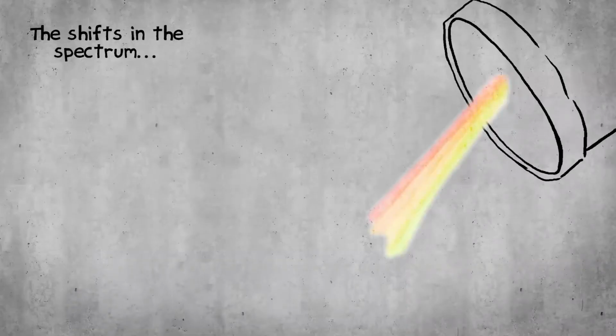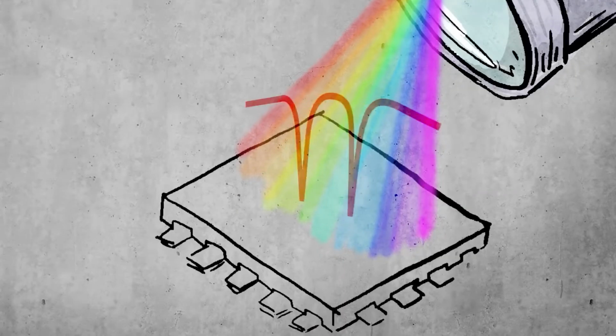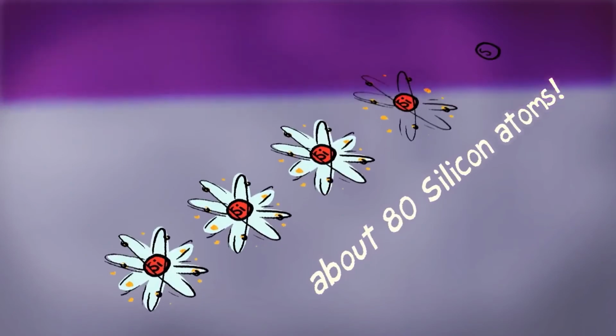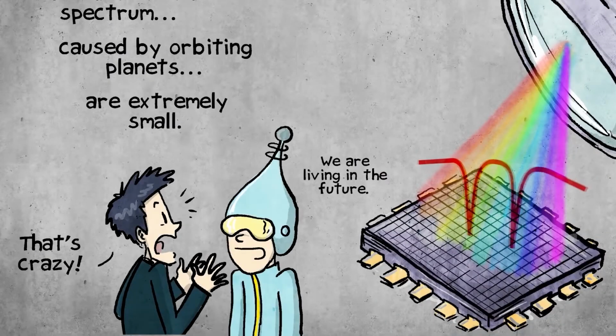The shifts that we're talking about for these planets are extremely small. We're sampling this with a little CCD detector like the one in your camera phone. So we're watching the line shift by about a 100th of a pixel, which is about the same size as 80 silicon atoms lined up end to end. That's crazy. Yes, we are living in the future.